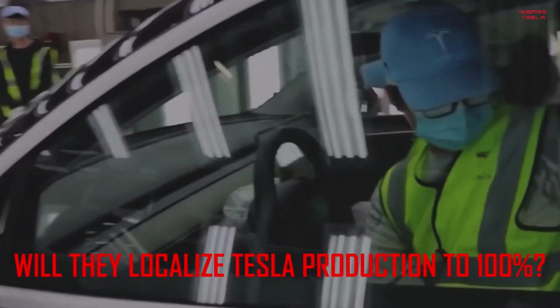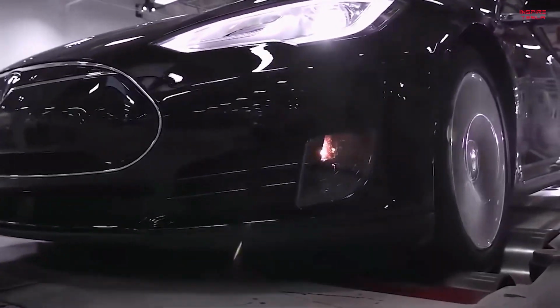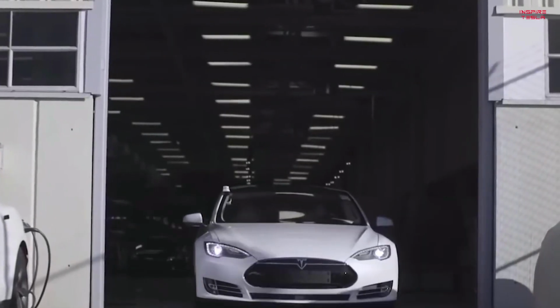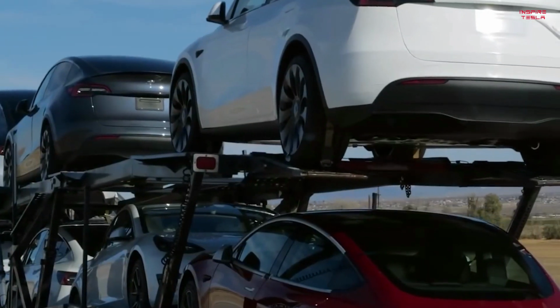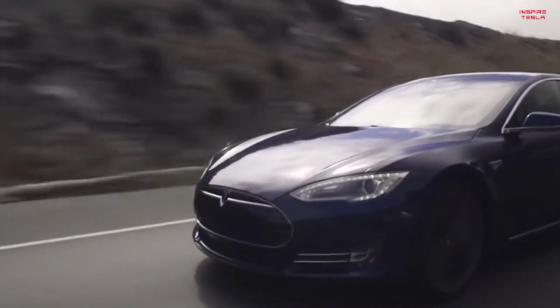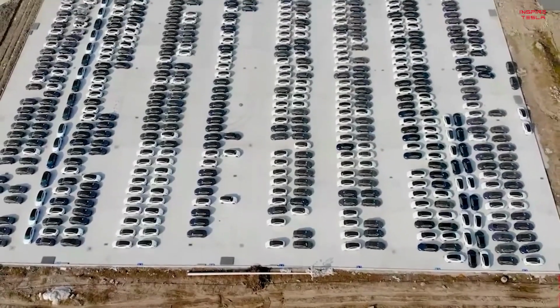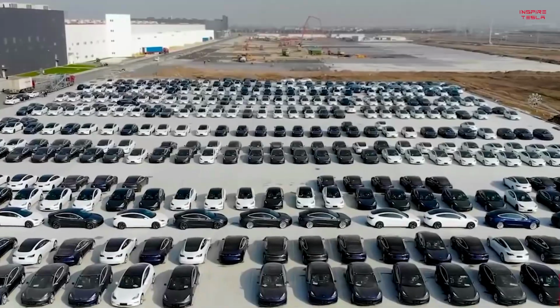Will they localize Tesla production to 100%? Now Tesla is building engineering and design groups in China, and they will probably work to help the American mother company do their job better. The group of good Chinese designers will cost less than one famous car designer in the US, and the efficiency of the group might be much better. But we still doubt that Musk will want to 100% localize their production in China.